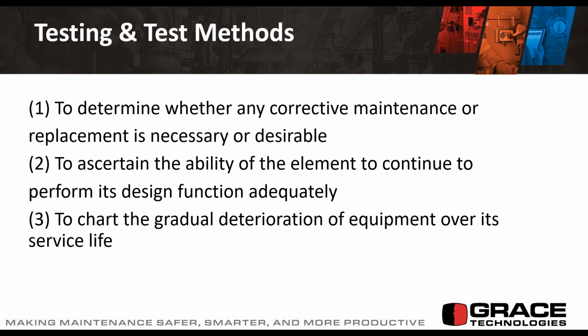And also you can chart the gradual deterioration of the equipment. So by doing the regular frequent testing and testing methods, right? So not only you're just monitoring the values of that given point in time, but by doing that on a regular basis, on a periodic basis, you can also go and baseline those values and refer those to the previous records, and then you can see whether the equipment is deteriorating with respect to the previous time you performed the maintenance check or not. So that kind of gives you a snapshot of what's going on with that.